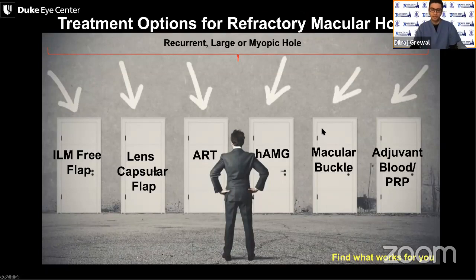So in general, there are several different techniques available. I think it's important to recognize that you adopt a technique that works for you, because there is a learning curve with all of these. Done well, most of these techniques have good outcomes.